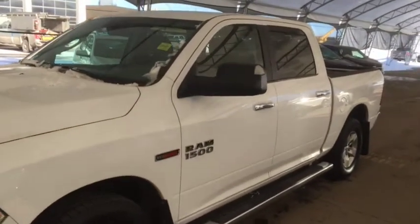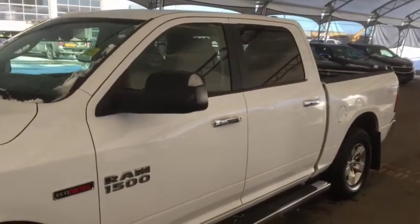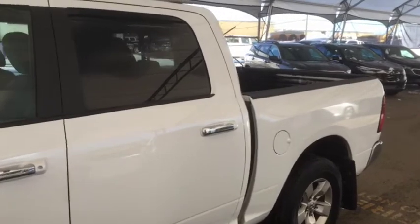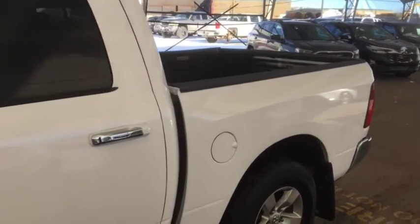This is a pre-owned 2015 Dodge Ram 1500 Eco Diesel Crew Cab 4x4 in white.